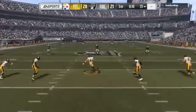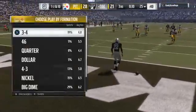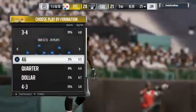Boswell now to kick it away after the touchdown. This will be taken to the back of the end zone. And no run back here. This will be a touchback, and it comes out to the 25-yard line.